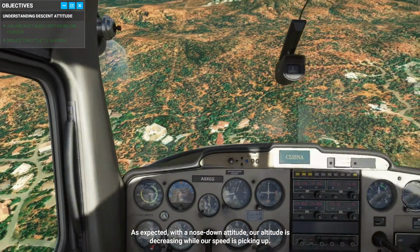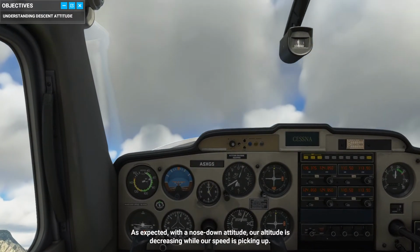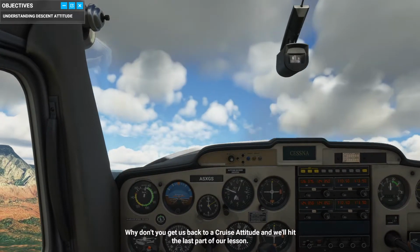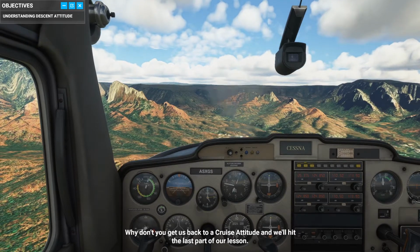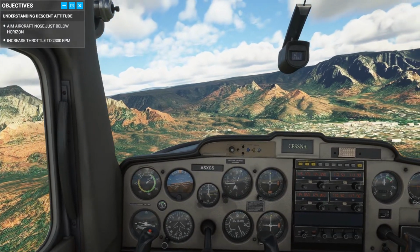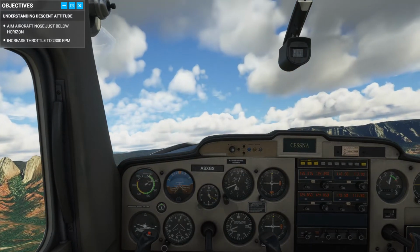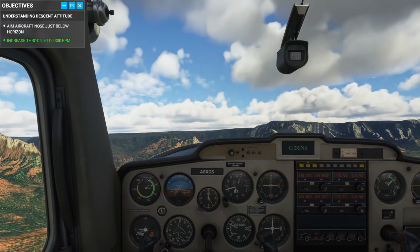With a nose down attitude, our altitude is decreasing while our speed is picking up. Why don't you get us back to a cruise attitude and we'll hit the last part of our lesson. There we go.